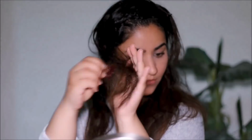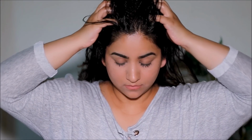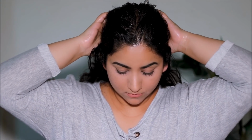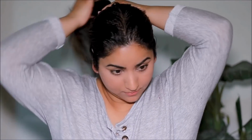Once I'm done with the scalp, I also use it on my ends because I want to control that frizz, and then I end up saturating my entire hair. And that'll also boost the shine of your hair. And then I give my hair one last massage for about 7 to 10 minutes. As you can see, my hair is completely saturated.